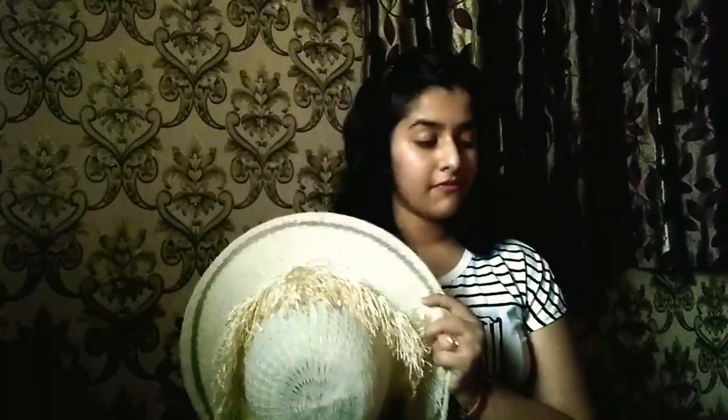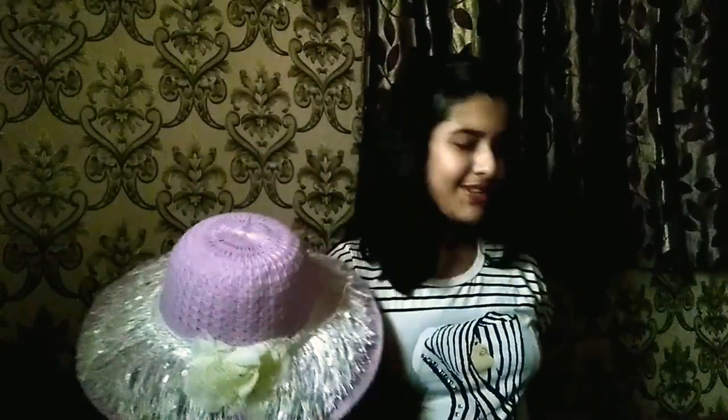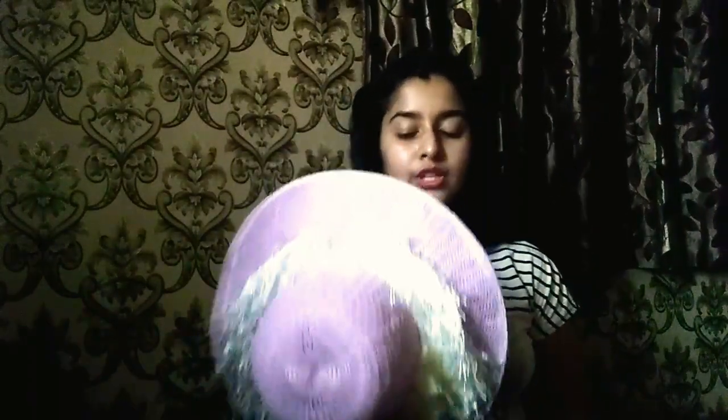Last three. So these ruffles are actually a pair. Okay everyone, so this one, I show you guys this one first with ruffles. This is actually the ruffle cap, and this one is also a ruffle cap. So these two are pieces of each other, and this one looks so cute.